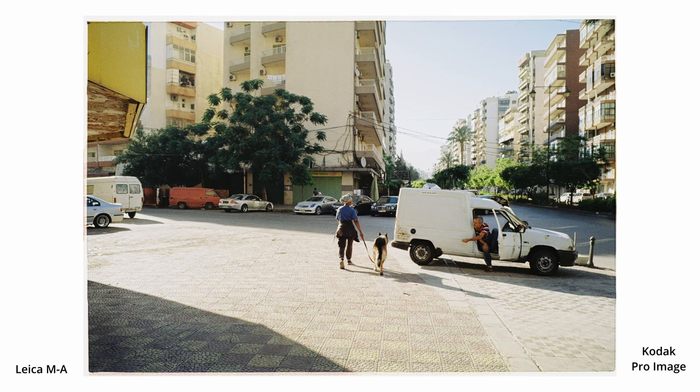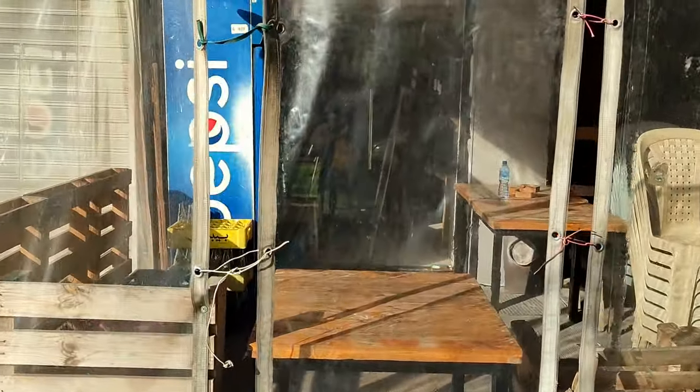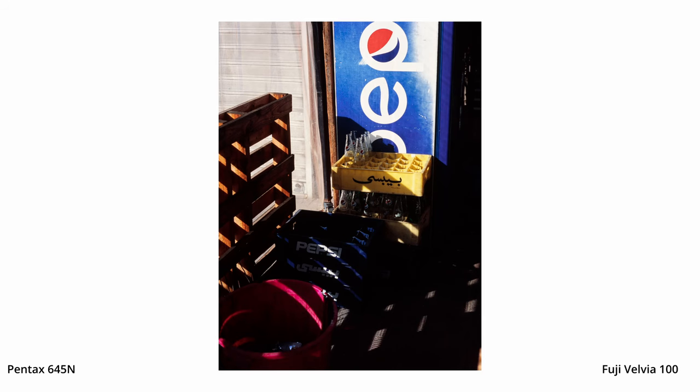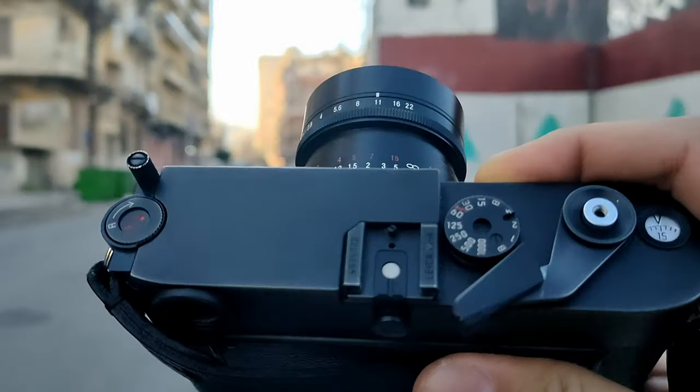You'll notice the streets are still pretty quiet this early in the morning in Tripoli, and I found that in Lebanon in general, but the light was still quite nice. And there were plenty of great scenes to photograph, regardless of how quiet it was, so I continued my walk.